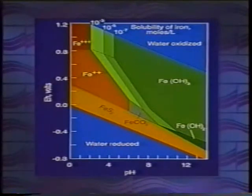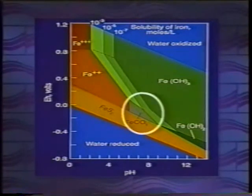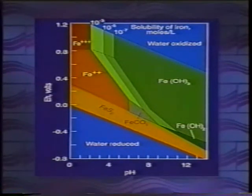If you look at this on an Eh-pH diagram, for the first site I talked about, the Bemidji site, the pH is about 6.8 in the contaminated plume. It was 7.5 in uncontaminated water, but the reducing contaminated water is about 6.8. And with the plot right here, siderite is in the stability field, so you would expect siderite might be precipitated.